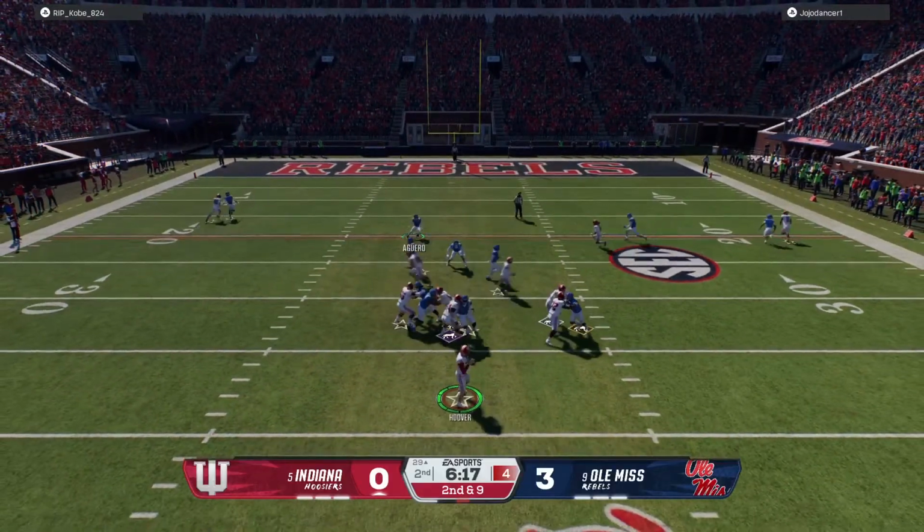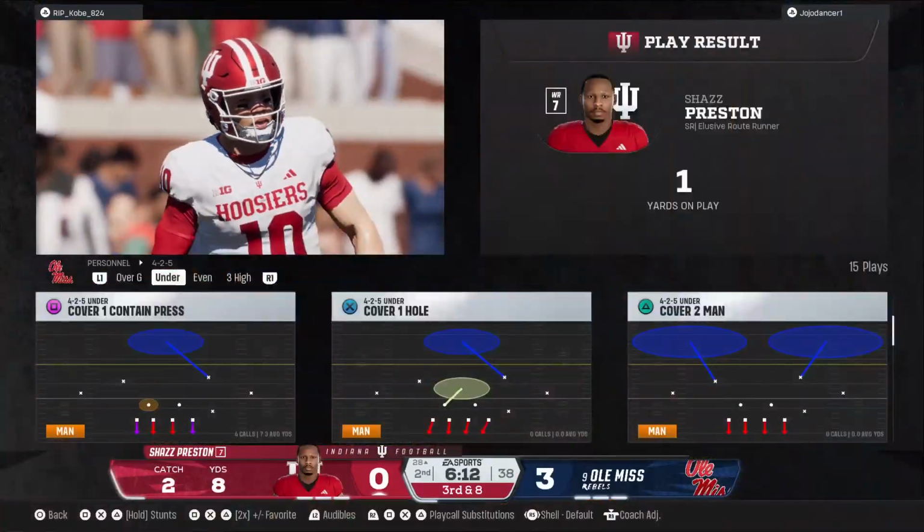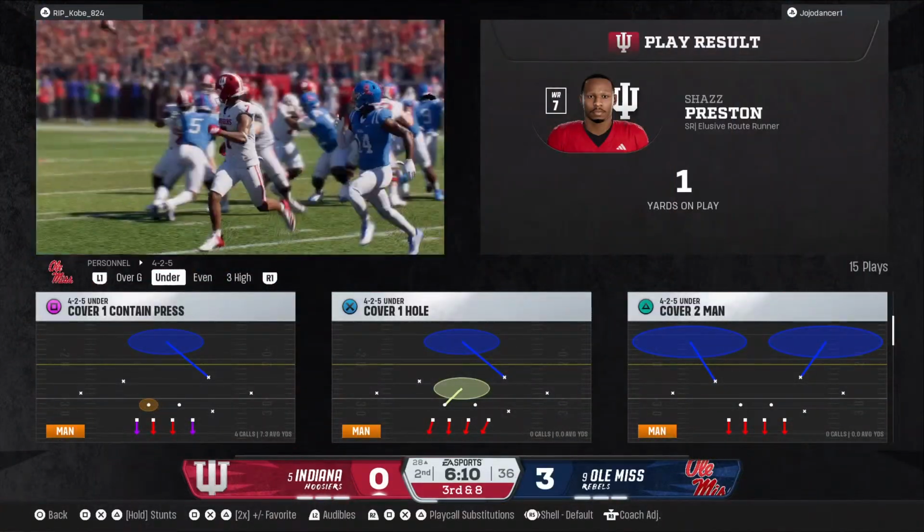Back to pass. With the catch, it's Preston. And the defense had that one well covered, just a short gain there.